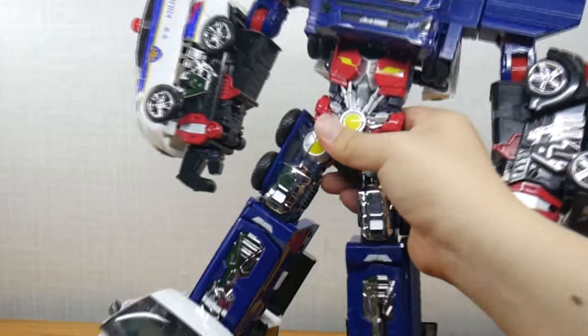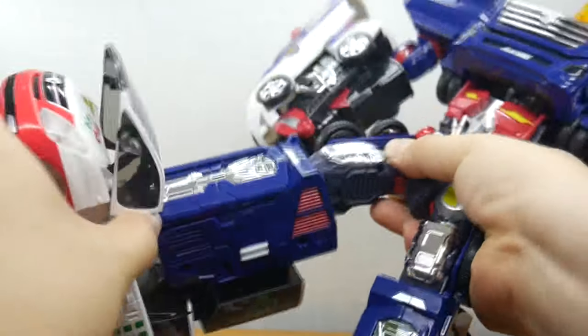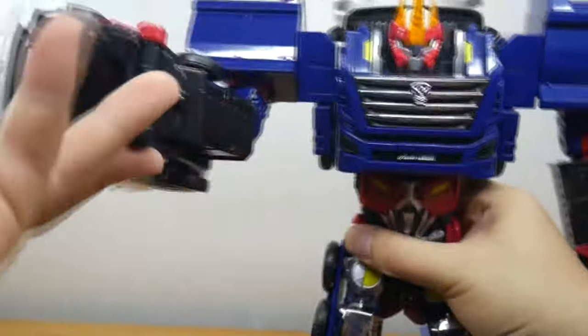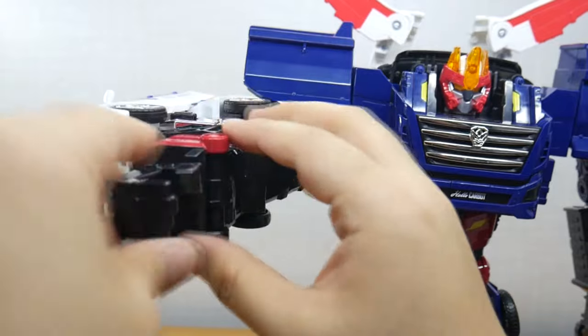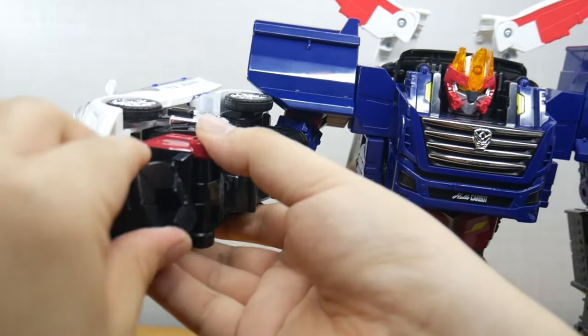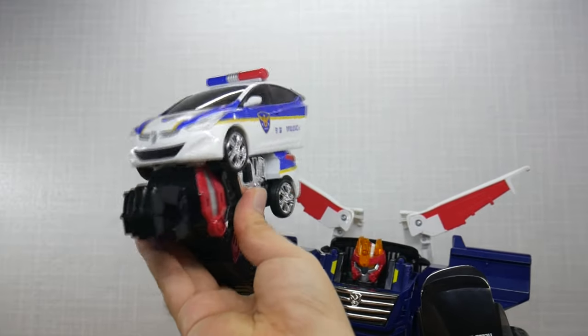Articulation is pretty much the same as Storm, except the feet are folded up and thus don't have any tilted heels. But he also does have additional wrist swivels. The hands don't do much, but they still look pretty nice. Rocket punch!